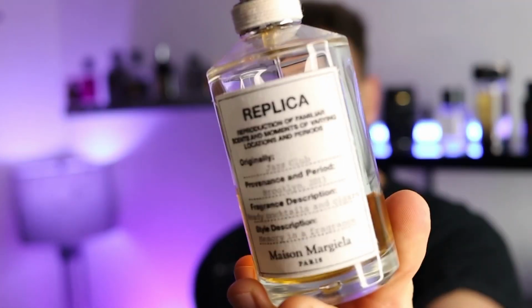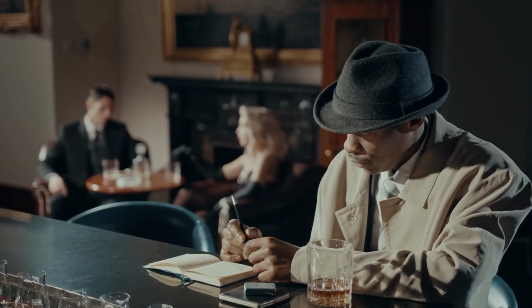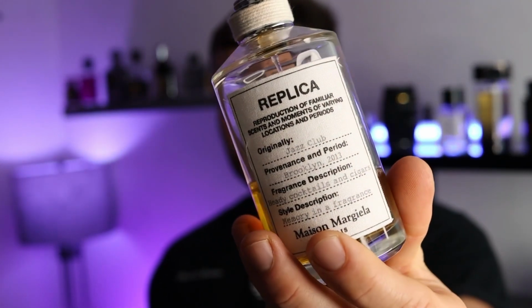You could also go for Replica Jazz Club. This is tobacco, this is rum, and this is vanilla. Smells like being in a jazz club, in a kind of smoky whiskey bar, really dark and just really beautiful. A kind of niche quality fragrance. Fahrenheit might be an easier wear. This is definitely a slightly more niche fragrance, but it's absolutely stunning. It's boozy, it's sweet, and very sexy.